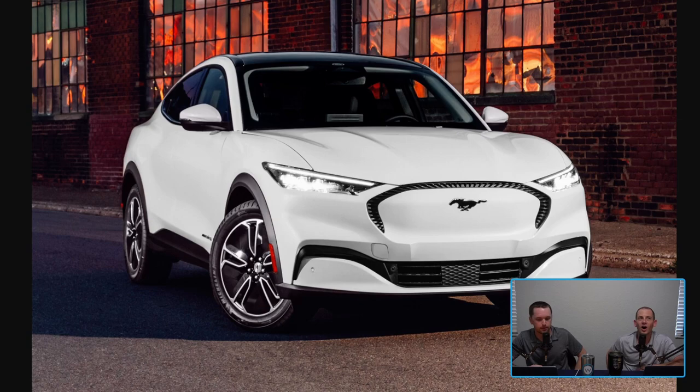You only see them around town because Ford has good salesmen and they slapped the Mustang badge on it. They're very good at marketing, very good at pushing their brand forward, which is fine. That's a valid strategy to be a car manufacturer. This is true. We know they're not the best quality cars.